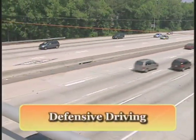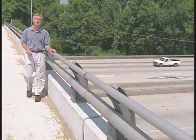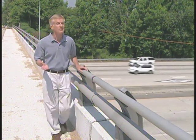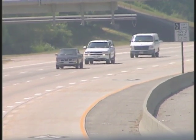While on the road, use defensive driving techniques. Be alert and stay focused on your task. Don't use a cell phone while driving. Don't tailgate. Leave more space between you and the vehicle in front of you than you would if you were driving a car. A 15-passenger van requires much more braking distance.